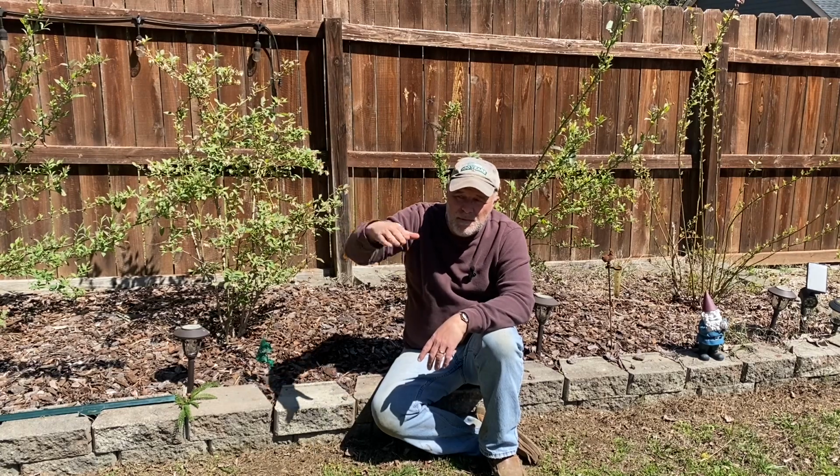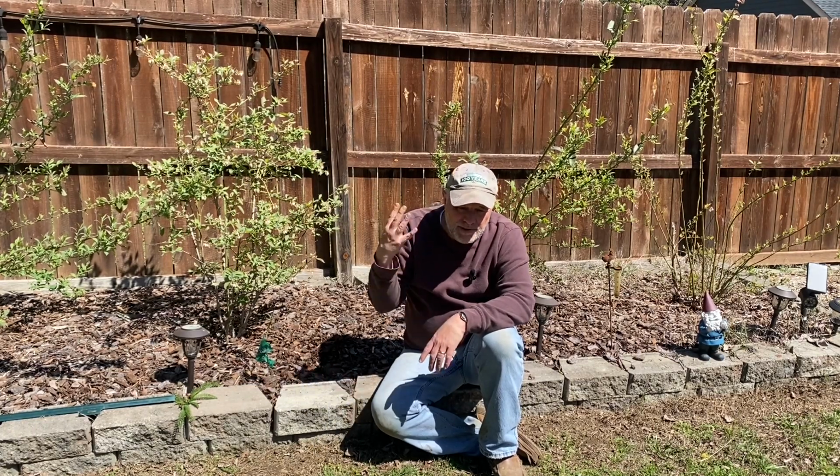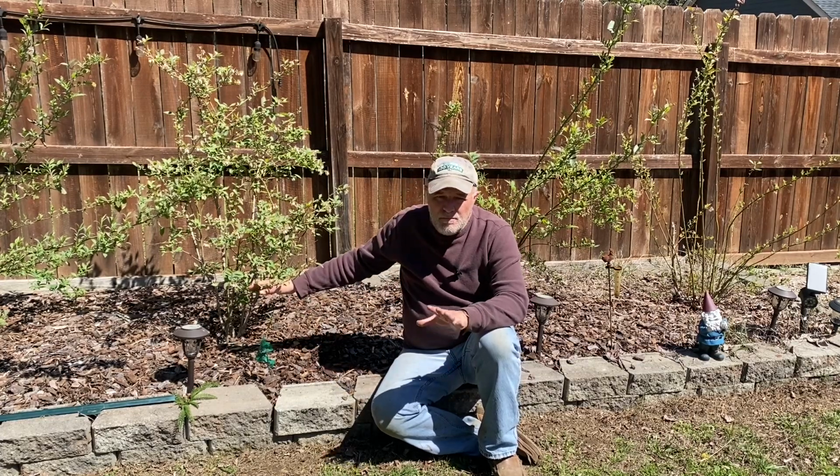We feed the birds. I got about 6, 7 bird feeders, so we have a lot of birds back here. But I just got to get in here before they do. And these are, like I said, the rabbit eye blueberries.